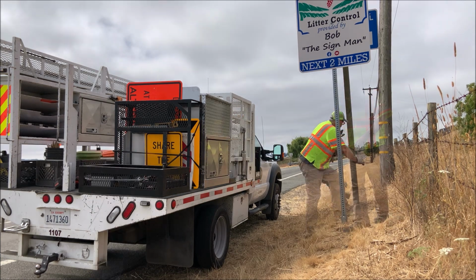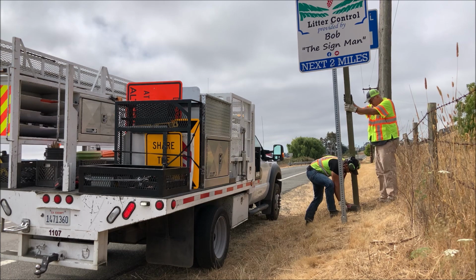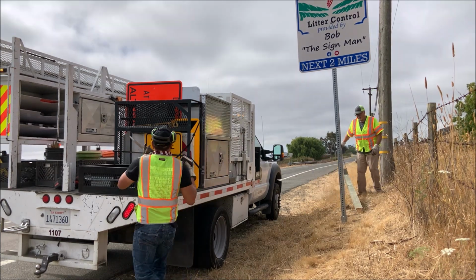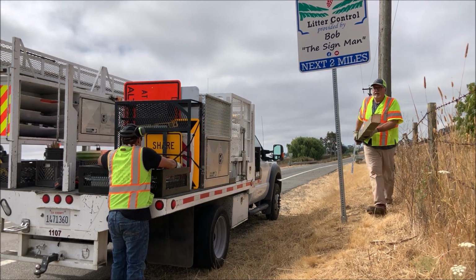So I drive by it a lot, so I decided I'm going to go ahead and pick up the trash. So we're going to cut this post down, as you can see right here. All that's left now is to load it up and move on to the next greatest adventure.